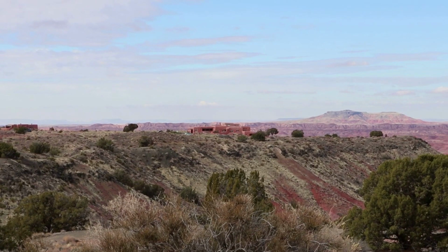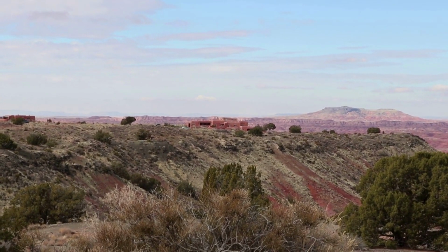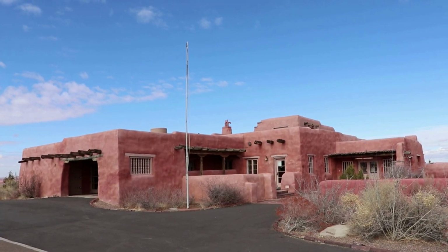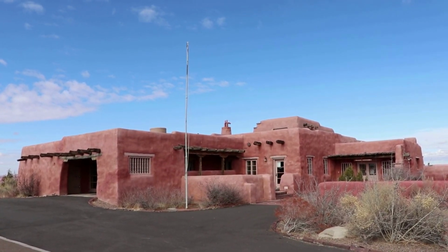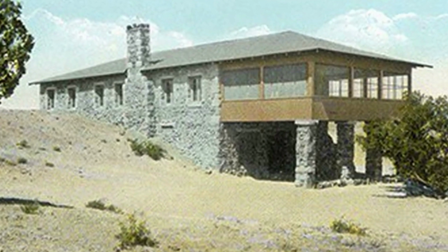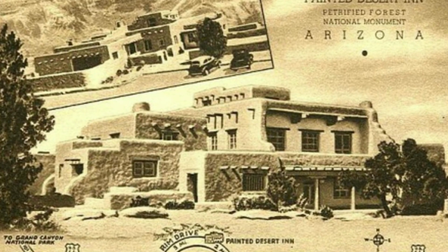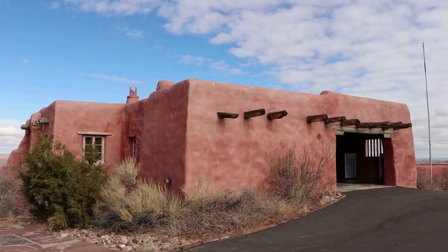Over yonder is the next destination, a very historic national park inn. This is the Painted Desert Inn, an authentic rustic national park lodge. The original inn on this site was known as the Stone Tree House. It was built in the 1920s out of petrified wood, but it was built on a faulty foundation and had to be largely replaced with this Pueblo style masterpiece in the 1930s.